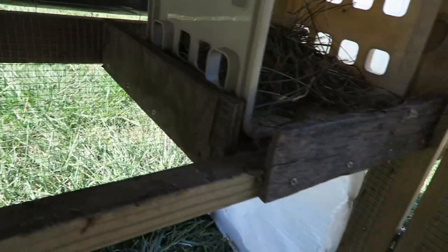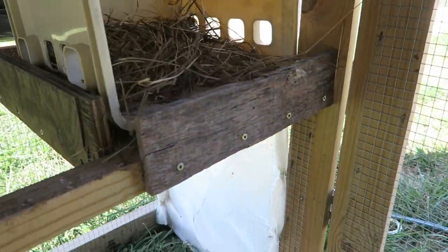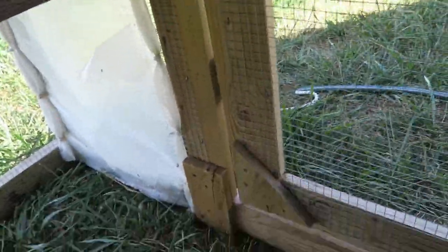So that's what I should have done before. When I put the nest box in, I should have put the wood on the front and the side to just hold it in place. And so at least you could still take it out, but it wouldn't slide off. I totally forgot about being here on the slope. The hens getting in and out just slowly would push it off. Now we've got some wood here on the front and on the side. And so it can be lifted out, but it won't slide off anymore.